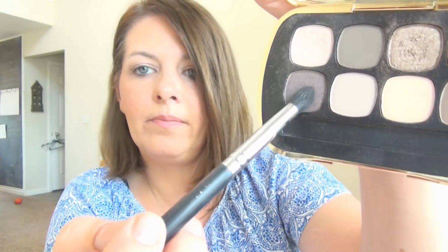Okay, so I've got my lighter color on my lid. I have that taupey color going right in the crease. Now, I want this to be a bit darker. So I'm going in with my small tapered blending brush, my E45 from Sigma, and I'm going into this darker color on the bottom right here.